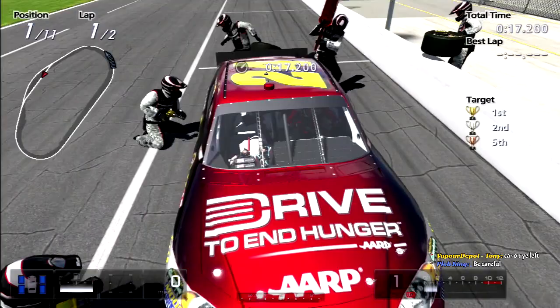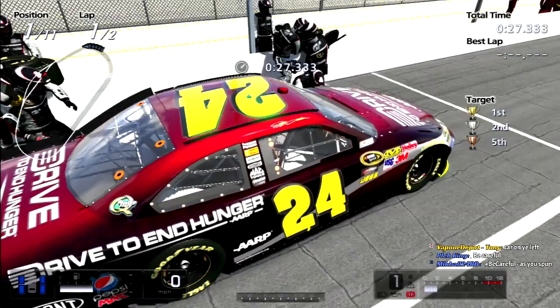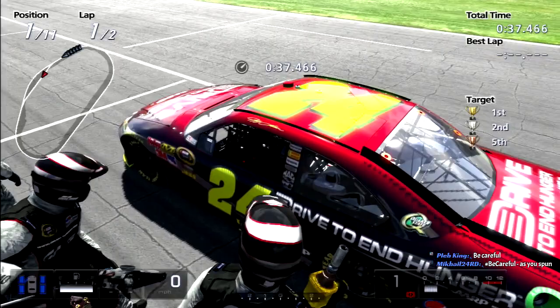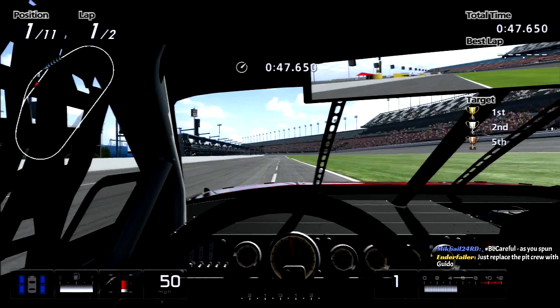Yeah, car on your left, car on your right. Clear outside. Be careful as you spun. We might just have to go full Austin Dillon and just wreck the leader to win this. Who knows? Just replace the pit crew with Guido. Yeah, clearly that's gonna work.